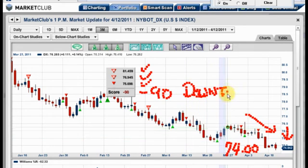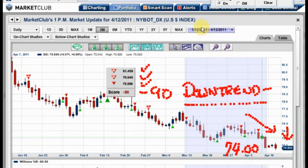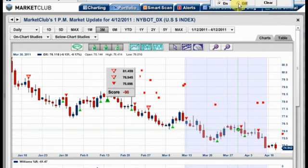We may see some rallies, but I think for the most part, we're going to see the dollar continue to erode. Probably a lot's going to depend on what the president has to say on Wednesday, but the markets usually tell you what they want to do before that. So go with the market. You're much better off. So let's clear everything off the screen, and let's go back to our portfolio manager.